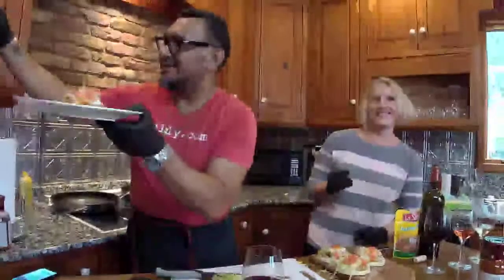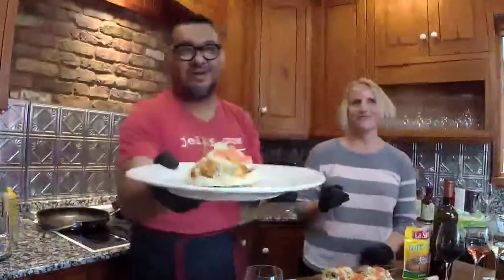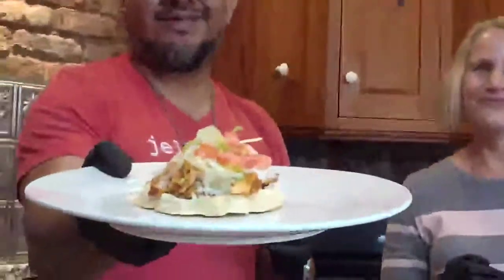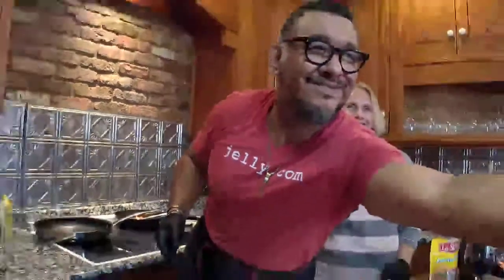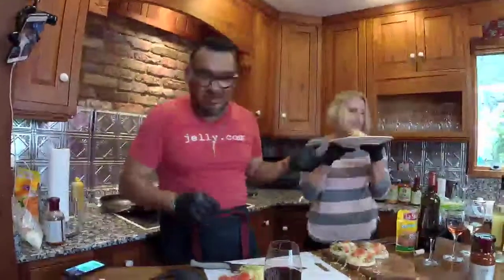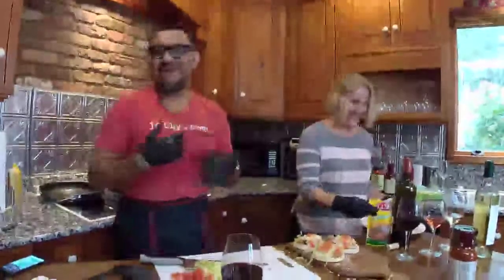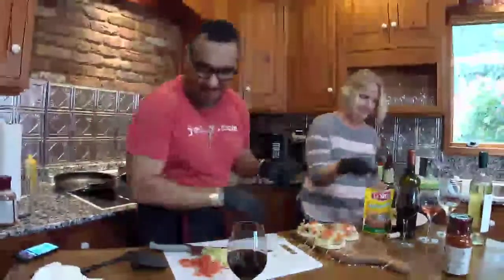Here's the sope. There you go. I'm afraid I'm going to tilt the back. All right, you see it? There's the sope. Perfect. That's mine. So you can see how you can get your kids involved by doing the masa part of it.